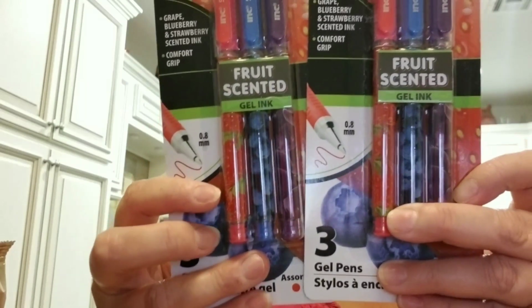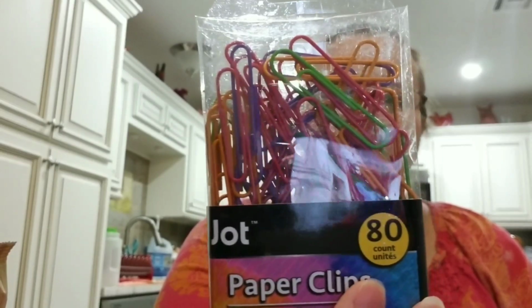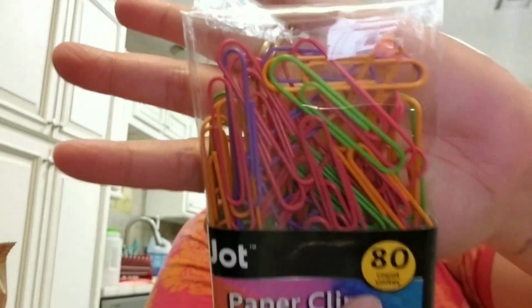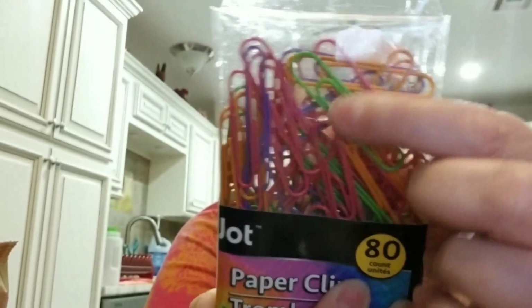I might have to do these on a camera and let you guys know. So I did pick up 2 packs of those. Next, I picked up a thing of the more spring-colored paper clips. Y'all can see. I thought that was really pretty. I love the pink in this and that green. So I picked up that.